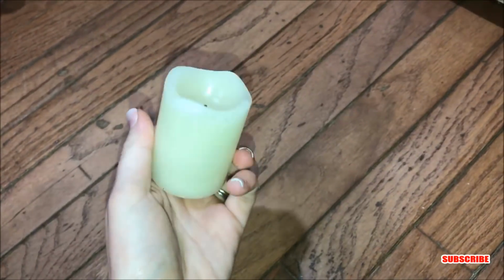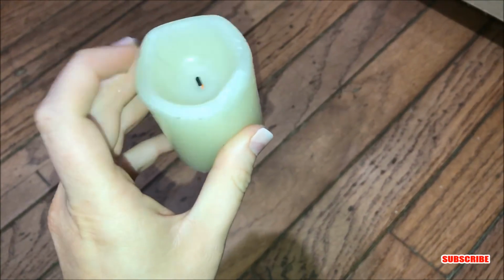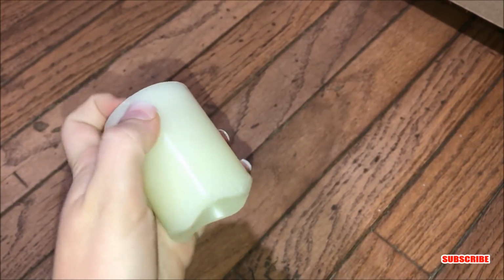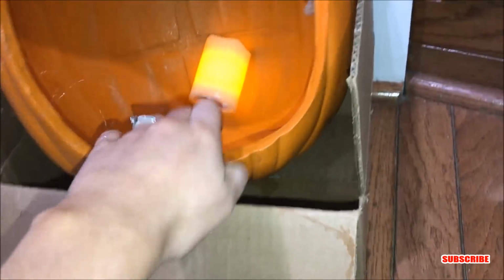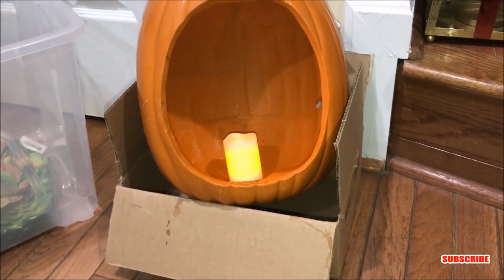Then we also found a really cute little mini candle, and it's one of those realistic LED candles. Let's see. Oh, come on. There we go. And it does work if I can stop dropping it. But look, I can sit it right there so you guys can see. Look how cute it is. It's really bright too. I'm quite surprised.